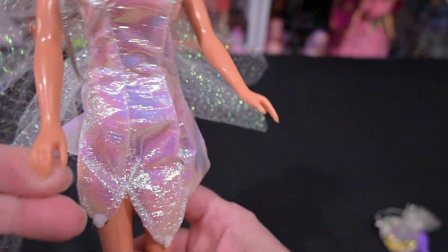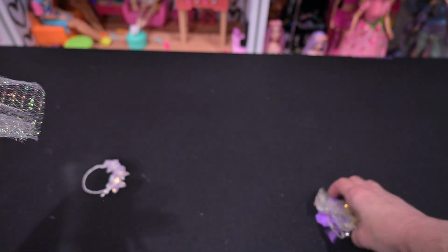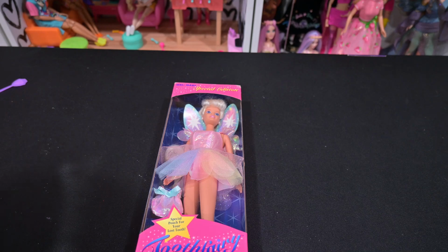Okay, so little Tinkerbell. And then of course she has little dainty hands. Oh, so precious. Okay, little Tinkerbell, let's put you aside and let's break out this little lady. Let's move these out of the way.